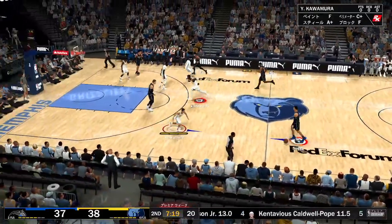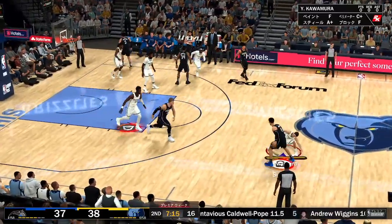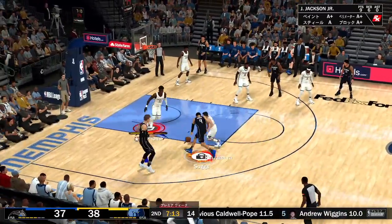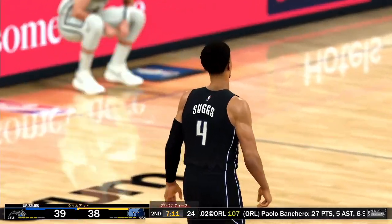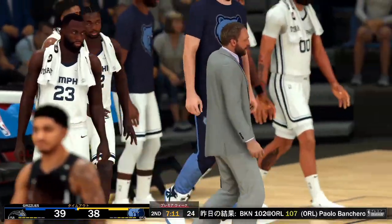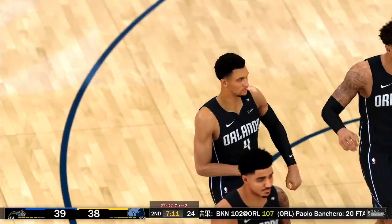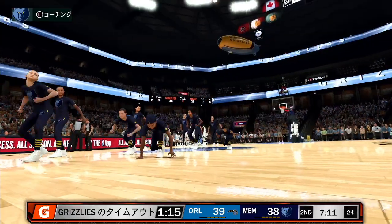Well, you have to appreciate a big man who can step up to the line and knock it down with confidence. And it's going to be a goaltending call here, so they'll count the bucket. Just barely too late and catches it on the way down. He's already in the air there, committed, so can't fault him for going for the block. Kevin Love's checked in for the Grizzlies.